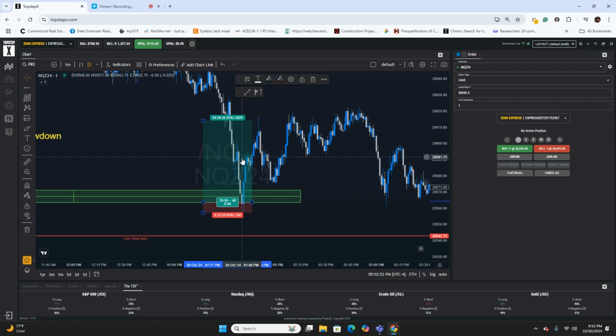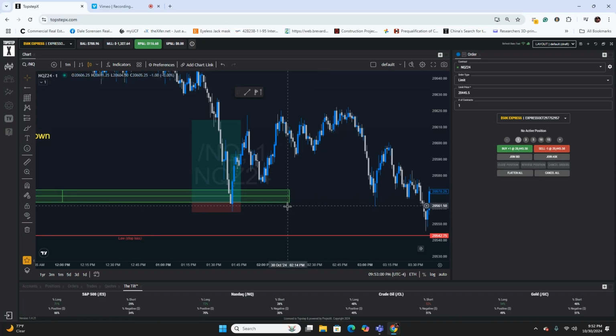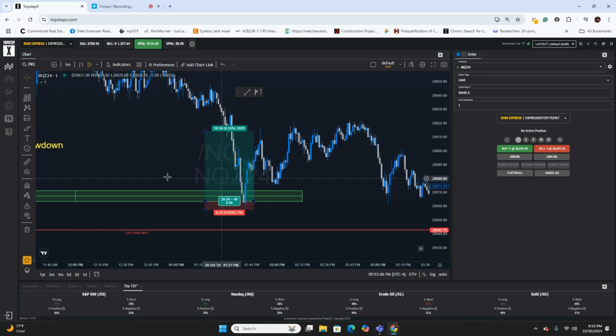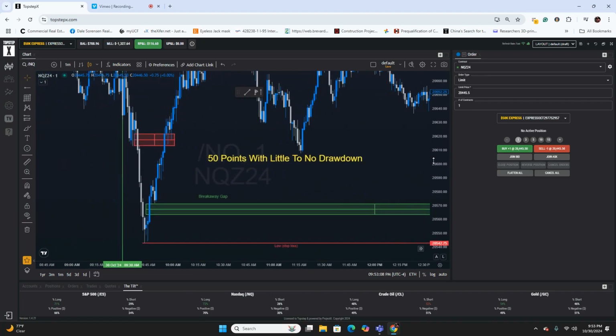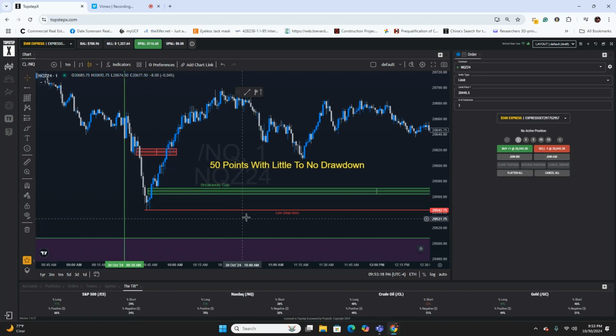50 points. We tap into it immediately. We go back up. Boom, we hit our target. Little to no drawdown. And what I love about this move is it happens very quickly and fast. So if you miss out, even if you do get an A plus entry and you missed out on it, you can still take advantage of that breakaway gap. In this case, we didn't get one, and same result.